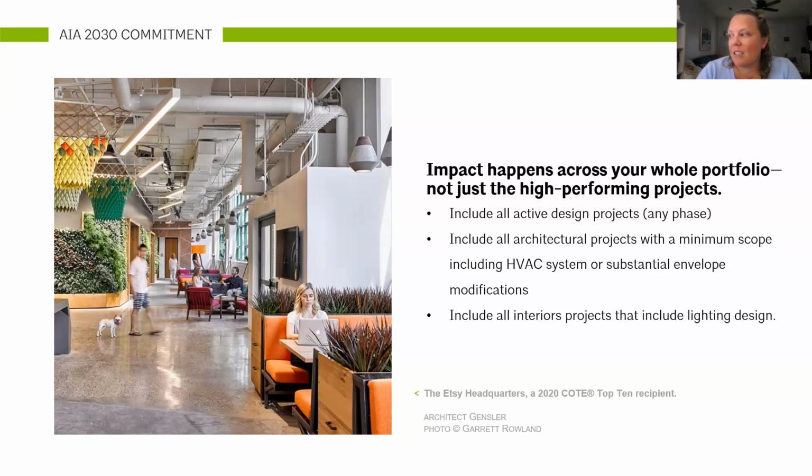So if it has an HVAC system or substantial envelope modifications, those are really important to include, as well as interior projects that include lighting design.